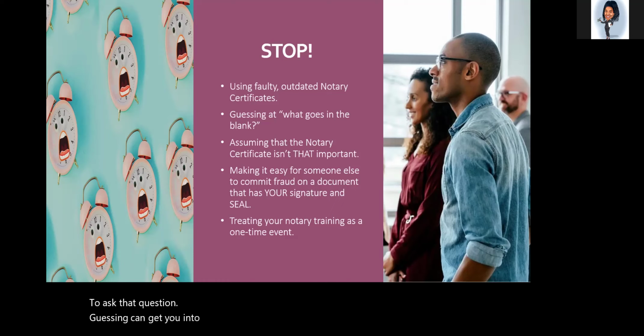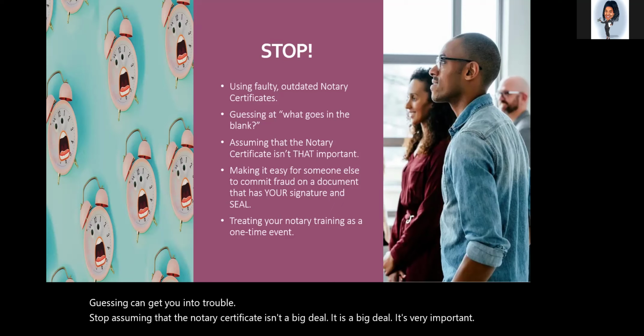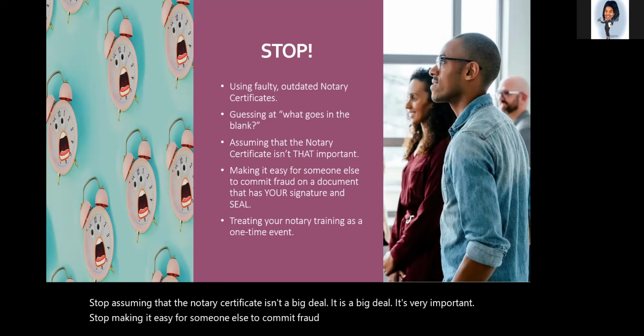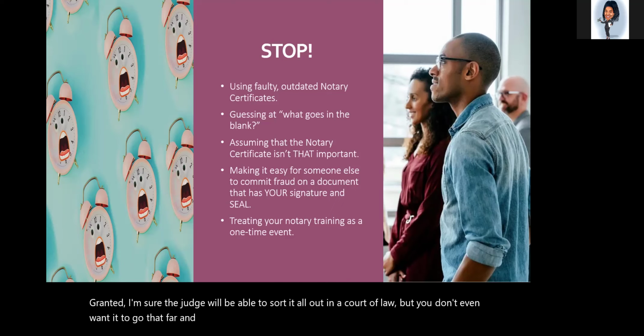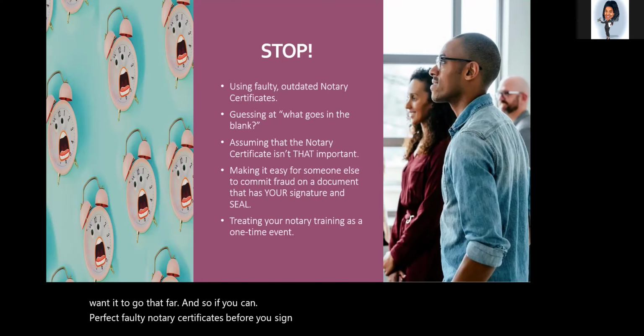Stop assuming that the notary certificate isn't a big deal. It is a big deal. It's very important. Stop making it easy for someone else to commit fraud on a document that has your signature, your notary seal. Granted, I'm sure the judge will be able to sort it all out in a court of law, but you don't even want it to go that far. And so if you can perfect faulty notary certificates before you sign and stamp them, it will prevent future headaches.